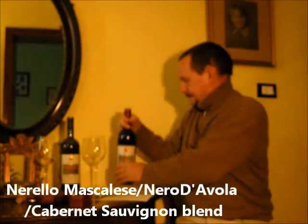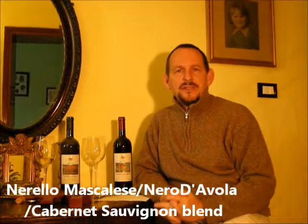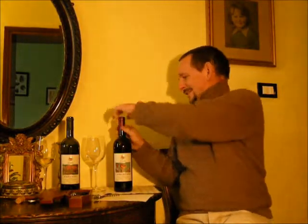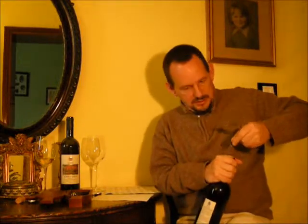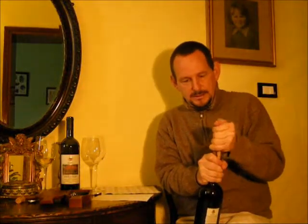This is another blend. This time it's Nerello Mascalese and Nero d'Avola in the majority, with some Cabernet Sauvignon. The grapes are vinified separately with long maturation on the must, with skins in to maximise the colour, give it as much colour as possible. After fermentation, the wine is transferred into new 225 litre barriques and is left to mature for at least 18 months. Bottle refining is for a minimum of 10 months.